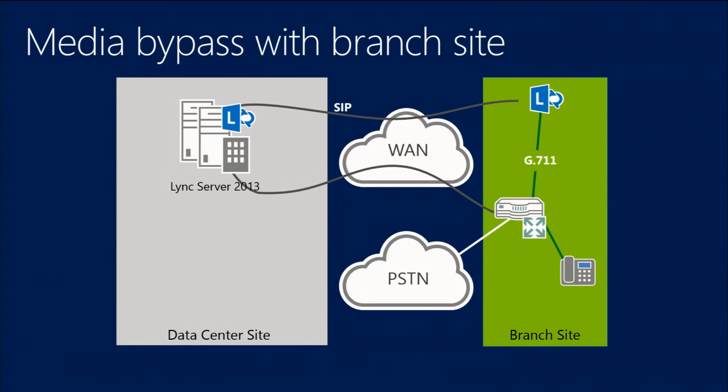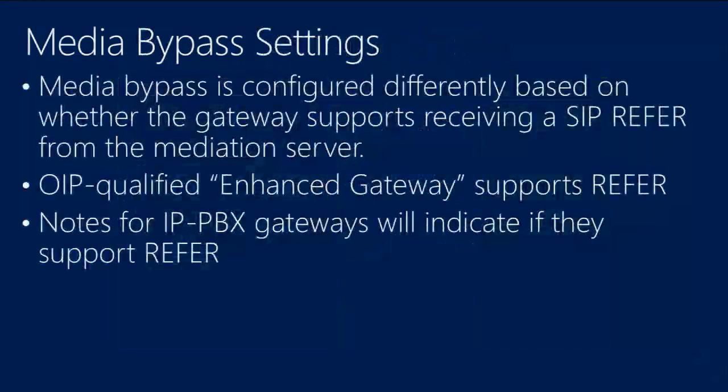What you need to think about with media bypass and with CAC is that they don't exist together, in the sense that when you're doing media bypass, you're within your site, and when you're doing CAC, you're cross-site, right? So we'll never do media bypass across the WAN. So, media bypass settings here.